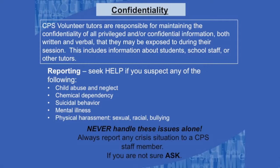Also, we ask that you please seek help if you suspect any of the following: a child being abused or neglected, any type of chemical dependency, suicidal behaviors, mental illness, as well as any type of harassment such as sexual, racial, and/or bullying. CPS as a district has no tolerance for bullying. If you suspect your student is being bullied, please reach out to your CPS staff at the school. It is extremely important to us and to that student.